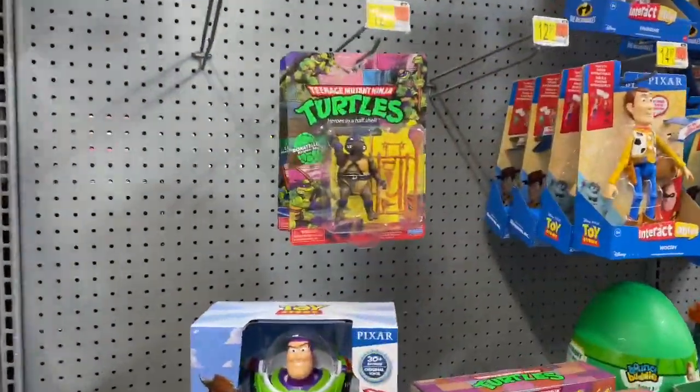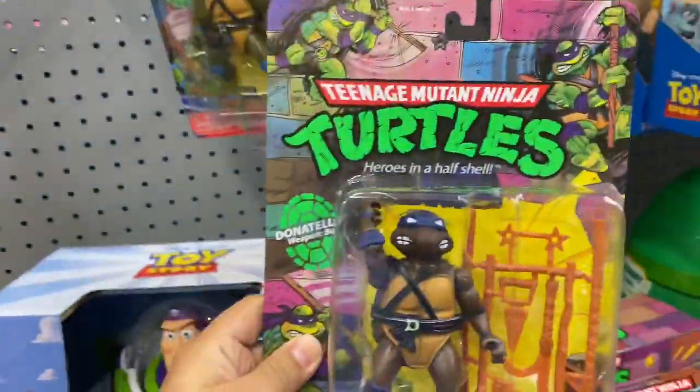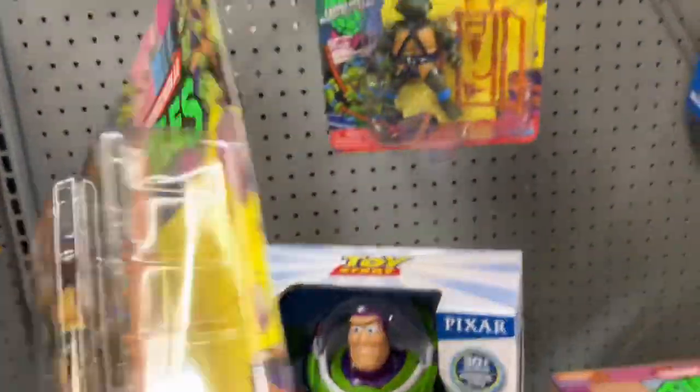All right, over here we have the retro Ninja Turtles. We got Donatello here and Leonardo.